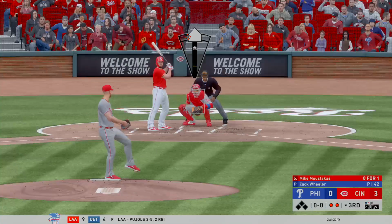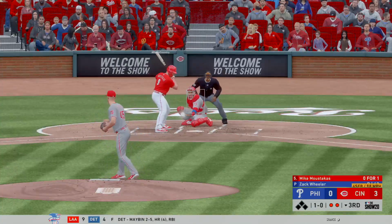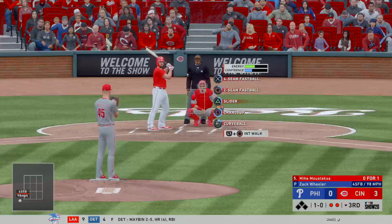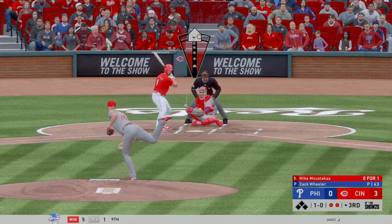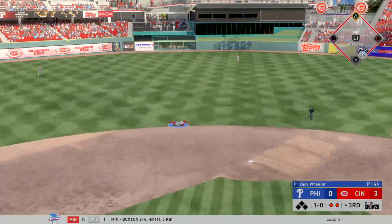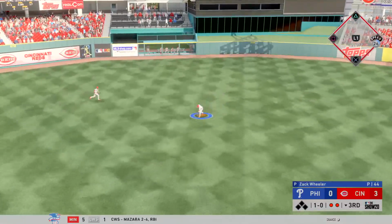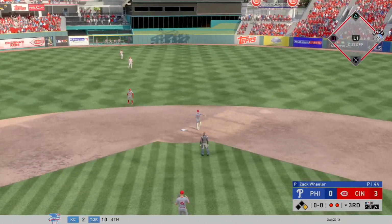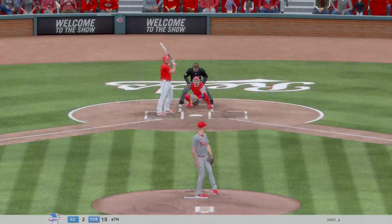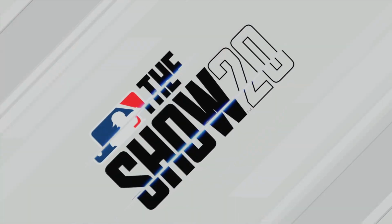So now to the plate, Mike Moustakas. As he'll take a look at ball 1. 0 for 1 for him here in this one. Hit back up the middle. And the inning will continue as that's through for a 2-out hit. There's a hard hit ground ball. Pitcher not able to get a glove on it. Hard single up the middle.